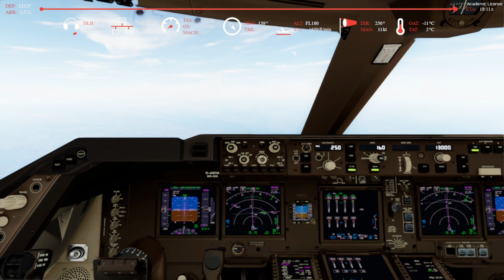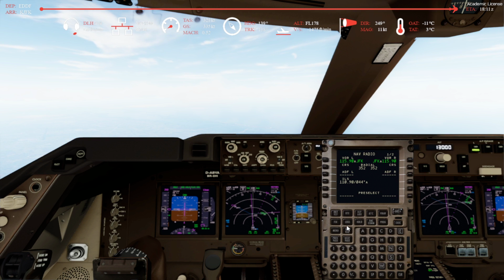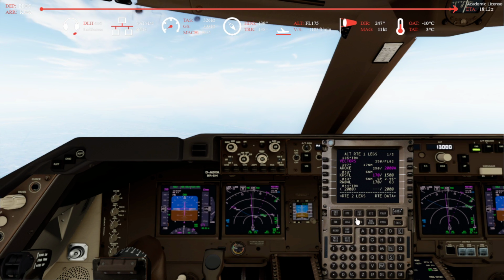Okay, charts are displaying frequency 110.94 for the ILS. It's correctly inserted here in the FMC. And then two waypoints are important for us, the Aroco intersection and the Crystal intersection. So take a look at the LEGS page and we see Aroco intersection and Crystal.